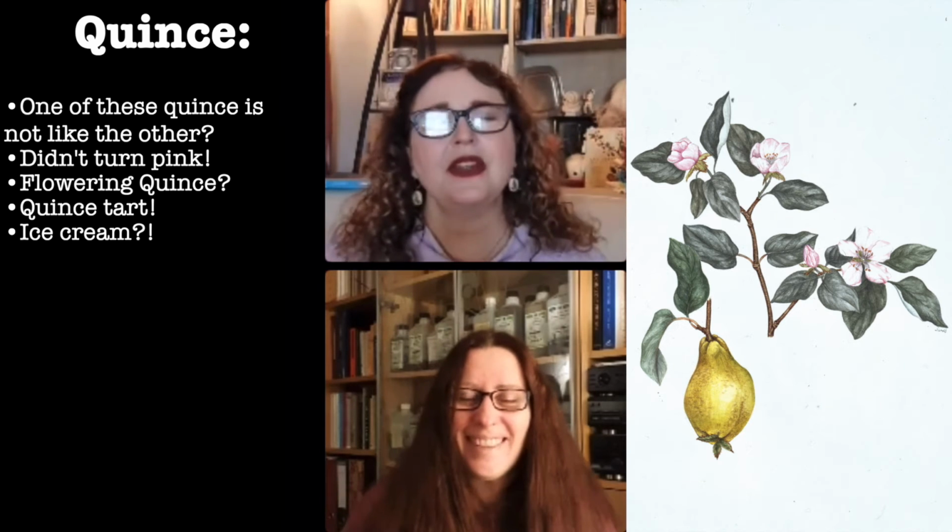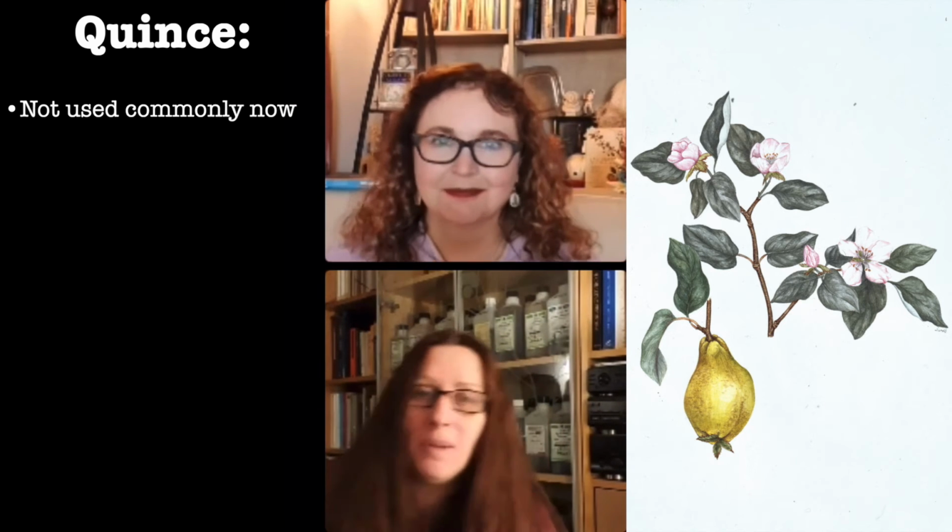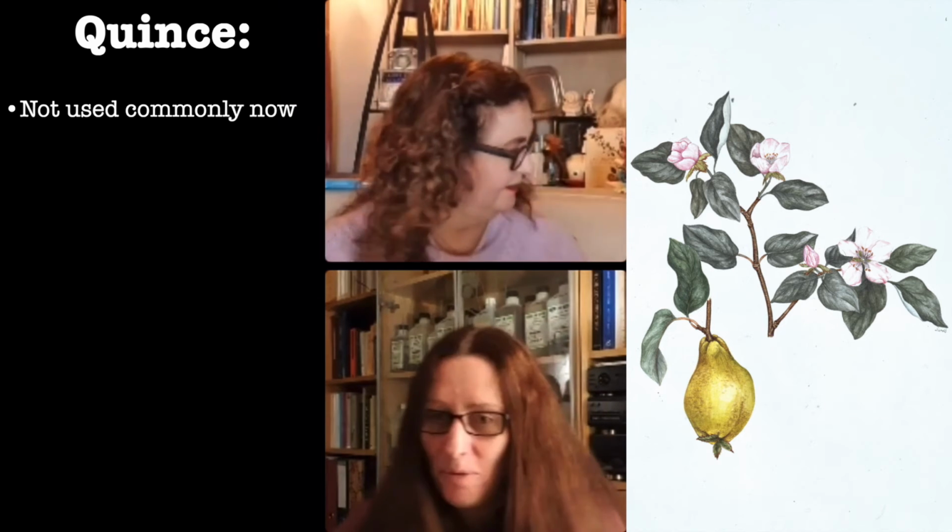Okay, so are there any health properties to a quince that we can also feel virtuous about? Well, I have to say, until you said we were going to do quince this week, I have never even so much looked at a quince in a book. So it's been a whole world of finding out things that I never knew about before.